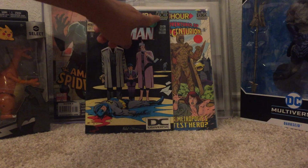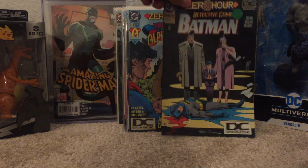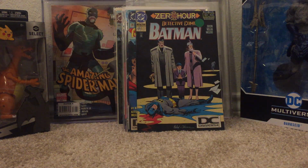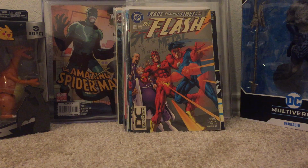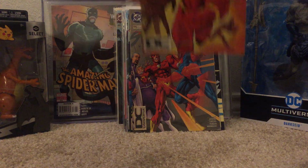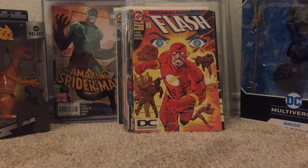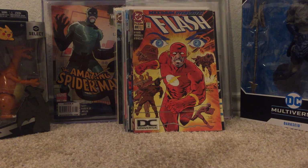Now these are the double DCU logos, which are actually a little bit harder to find. Flash number 115, DC Universe logo. And Flash number 88, DC Universe logo. And what's funny is that I actually picked these up at a used bookstore, and they were double priced. I mean, they came in a little bundle for only $5. And considering everything's spot right now, it's actually kind of hot.